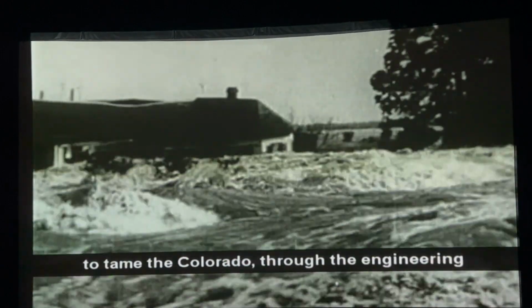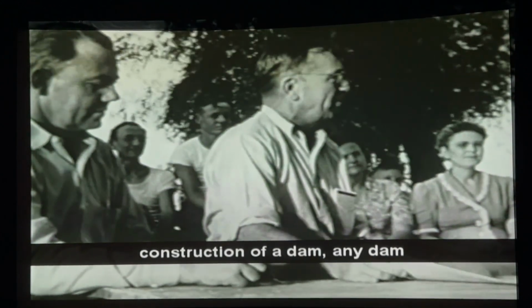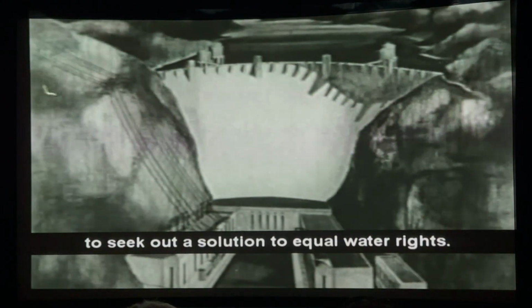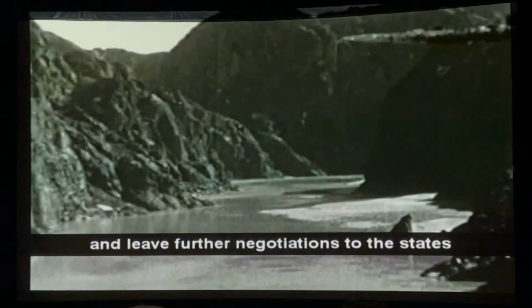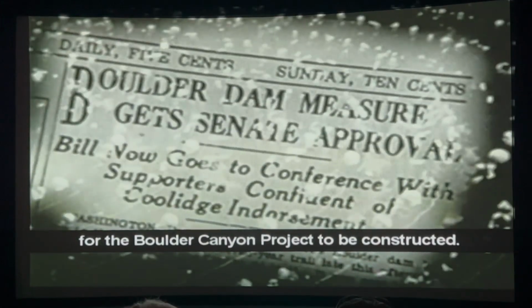Already seeking ways to tame the Colorado through the engineering skills of the Bureau of Reclamation. But with 7 states disputing how much of the river's water each could claim, construction of a dam, any dam, was only a dream. But in 1921, Secretary of Commerce Herbert Hoover joined representatives from the 7 states to seek out a solution to equal water rights. Hoover proposed to simply divide the area into a lower and upper basin and leave further negotiations to the states within those basins. This compromise paved the way for the Boulder Canyon project to be constructed.